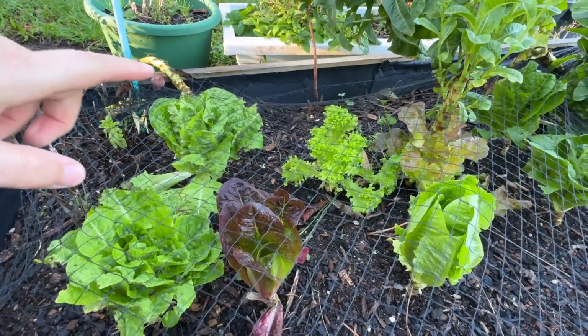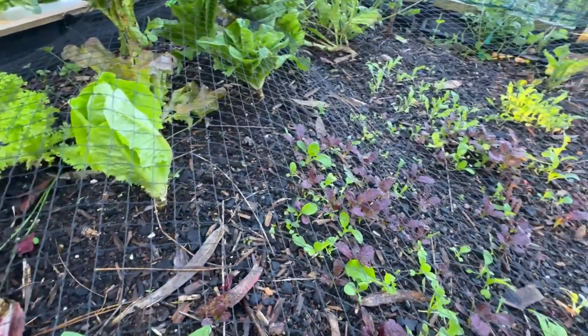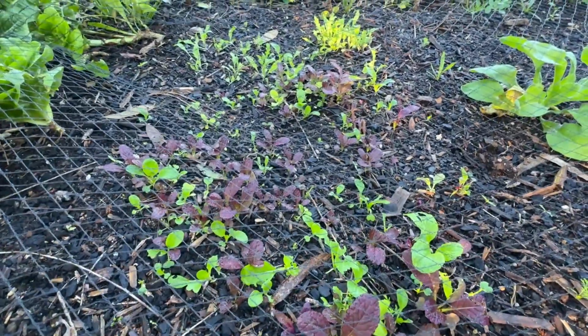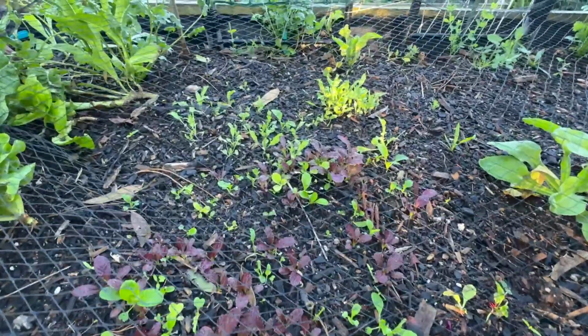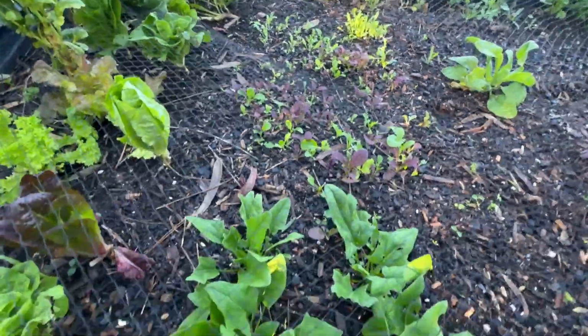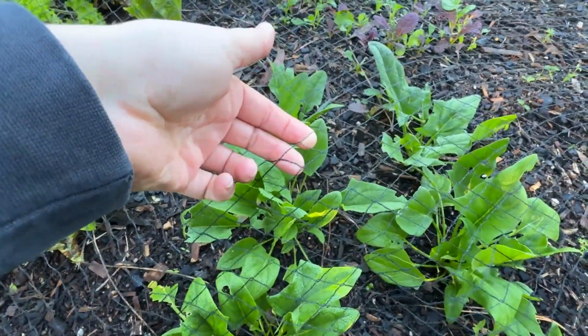Awesome. But I have a lot of different varieties of lettuce that I've planted here. I also have seeded some a little bit later, so this is a bit of a lettuce mix, and then I have arugula planted over on the other side, or rocket, whatever you want to call it, and then spinach here. Now you might notice I do have netting on top of all of this.